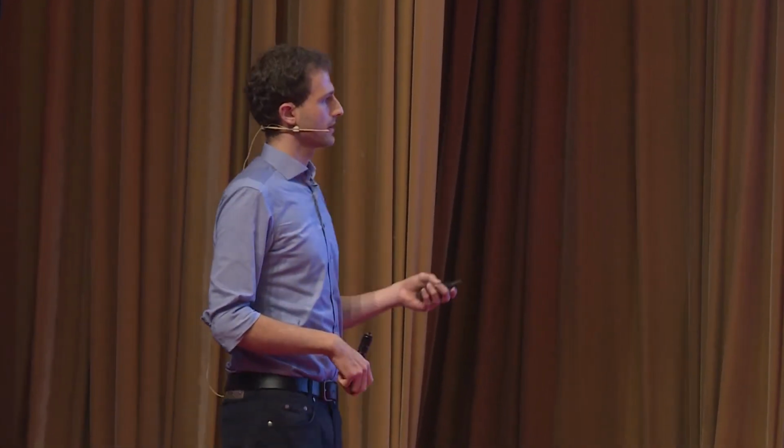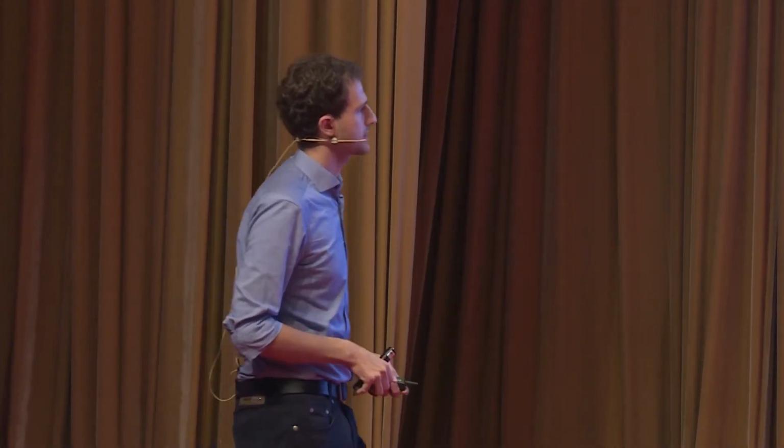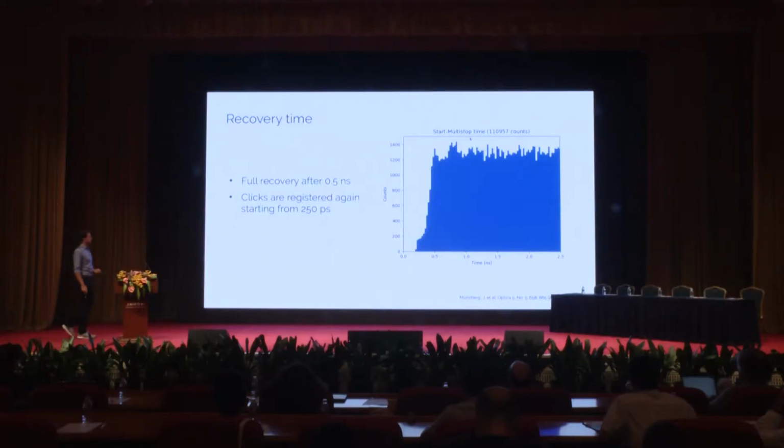So this allows us detection rates at full efficiency of up to 2 gigahertz already. You also see that after half this time, after 250 picoseconds, clicks already start to be registered again. Of course, here you have a lower efficiency, but this shows you how fast our detectors are, because even after this short amount of time, you are able to register clicks.